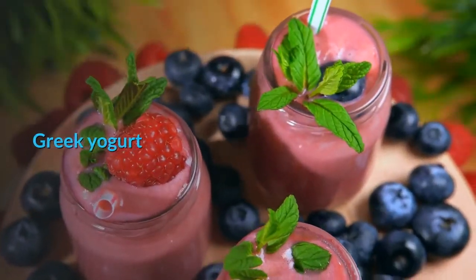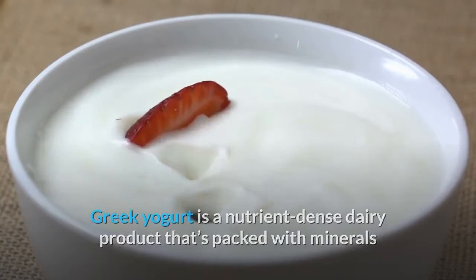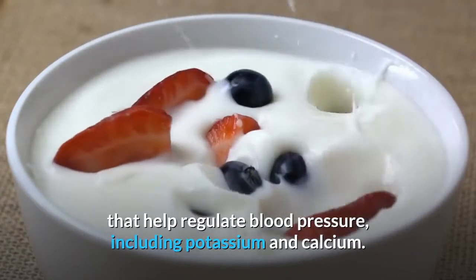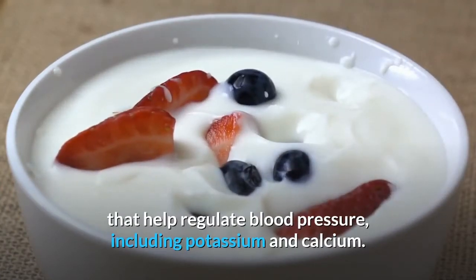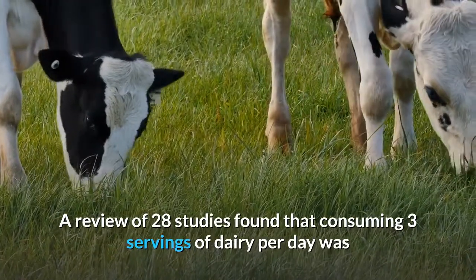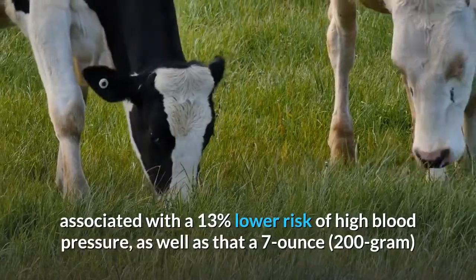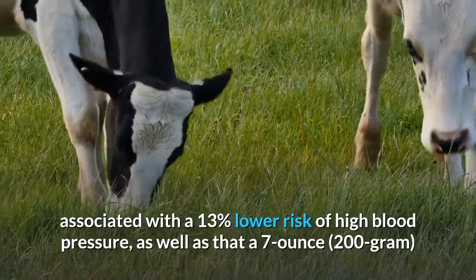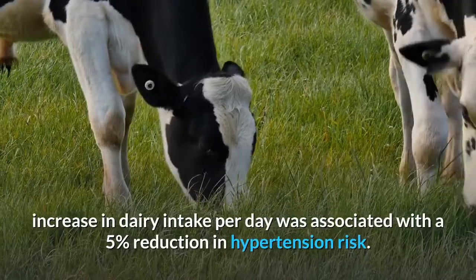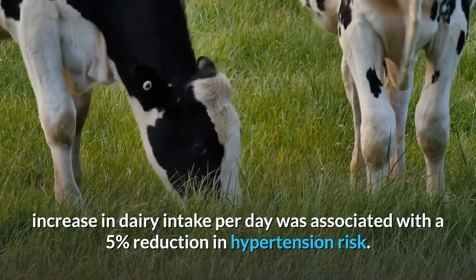Greek yogurt. Greek yogurt is a nutrient-dense dairy product that's packed with minerals that help regulate blood pressure, including potassium and calcium. A review of 28 studies found that consuming 3 servings of dairy per day was associated with a 13% lower risk of high blood pressure, as well as that a 7-ounce (200-gram) increase in dairy intake per day was associated with a 5% reduction in hypertension risk.